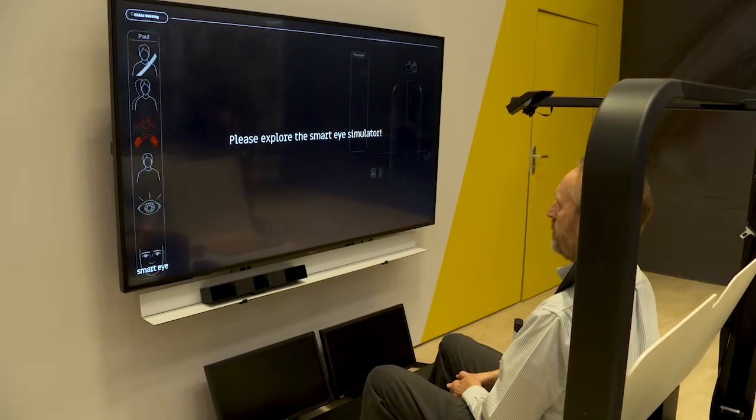This gives the possibility for car makers, even when they have a level 2 system, which is just partly autonomous, to allow the driver to not keep their hands on the wheel as long as they're really focused on the road.